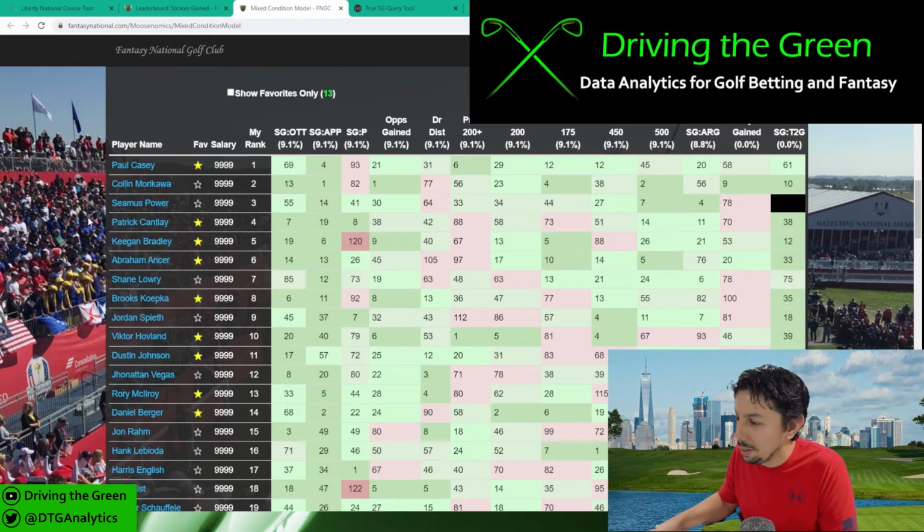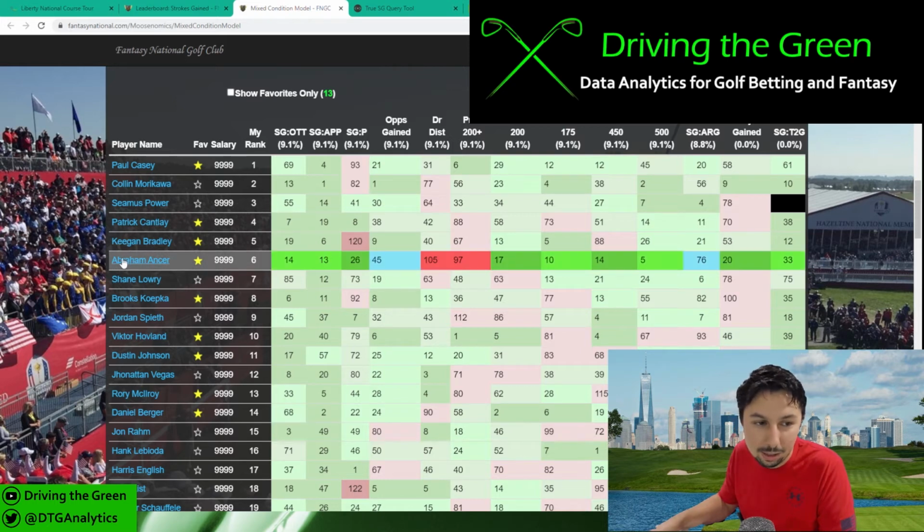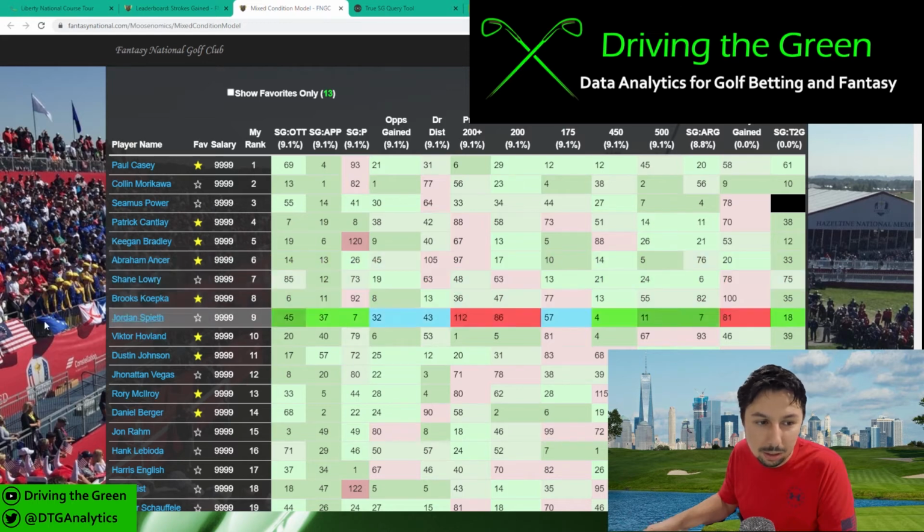Abe Ancer, I don't know what to do with. So he finished second the last time this event was played. I think you don't like to maybe back guys coming right off a win, but at the same time, it's entirely possible that Harris English held on and he had a solid top 5 finish at the WGC, and you'd be saying, oh, look at the great form he's in. He's right there. He's knocking on the door. So from that perspective, can he win back-to-back events? I think it's a tall order, especially in these strong fields. But he's rating out really well, and he had a week to settle down after the win. He's a guy I could see going back to. Shane Lowry's rating out really well.